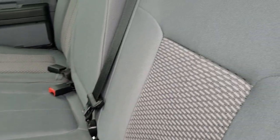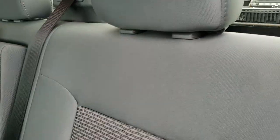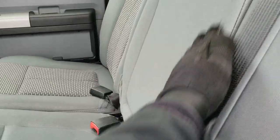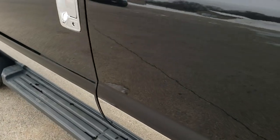And you do get latch tether anchors behind these seats for any child car seat needs. And then you do get cup holders in that center console there. You do get the child safety locks on the back doors as well. And we'll take a quick look under the hood.